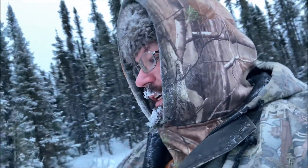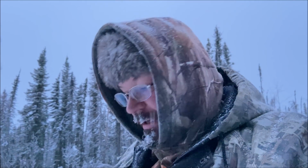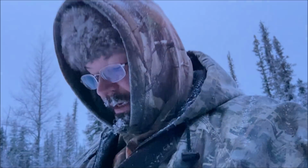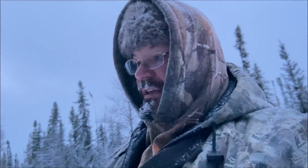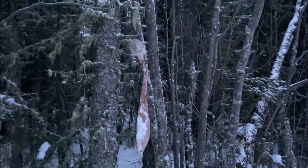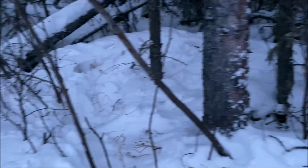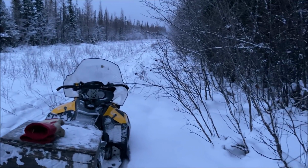Not much snow. Figured I'd fix up this lynx set I used to set at. I didn't have a set here last year, but the year before I caught a couple lynx here. It's just a simple set. Got a lynx leg up there, a snare right there, and a snare there. That's it. Okay, we better get going.